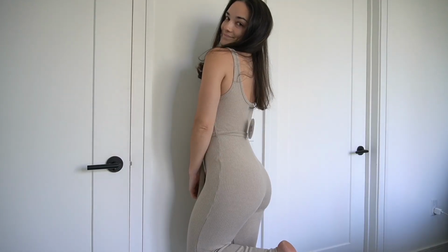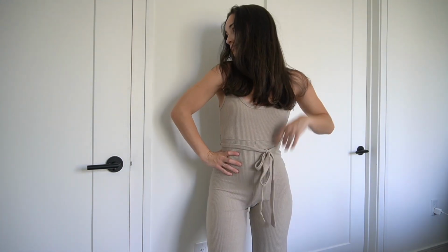They don't feel cheap at all, just really high quality and really great. I have this Cali Jumpsuit, which is just a really pretty taupe color. I thought that this would be good for lounging around at the apartment, or if I wanted to work from home but make it feel more like I'm actually working and not in pajamas, you know what I mean? And it's got a little tie belt situation, and it's a ribbed material, and it's a flare leg.